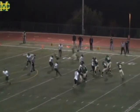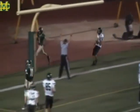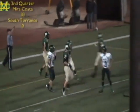Shotgun for Riskin. He fakes. He looks right. He throws middle, and he has himself a touchdown. Number 3, Harrison Moore with another TD grab.